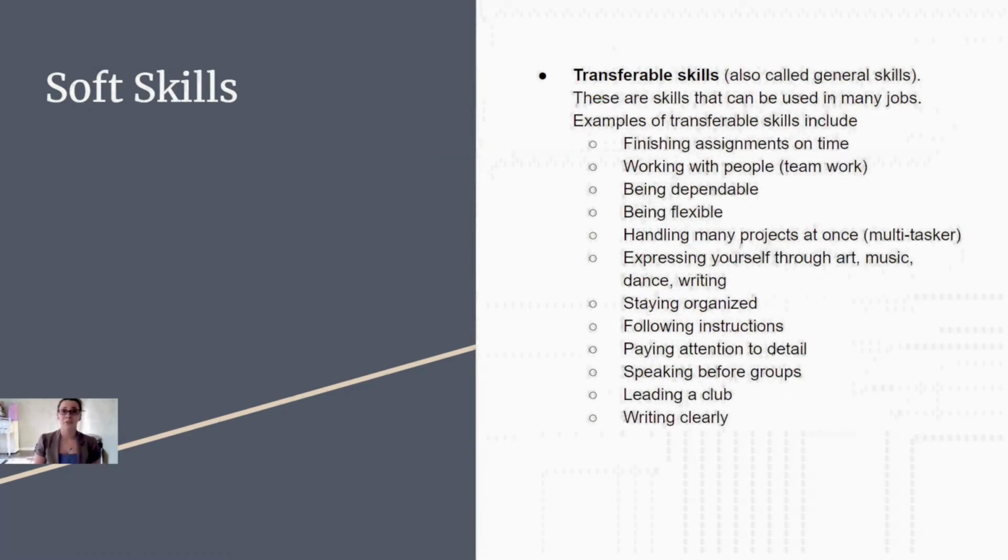The next one is going to be called transferable skills, which are also called general skills. These are skills that can be used in many jobs. Some examples of transferable skills include being dependable, being flexible, staying organized, paying attention to detail, having the ability to lead, and so forth. You adapt or develop many of these skills while you're in high school. For example, being dependable, you show up to school on time, get your assignments done, and so forth. Staying organized, the ability to make sure all your homework is set and ready to go and be submitted. And then leading, if you participate in sports or clubs, those are good organizations where you can learn leadership.